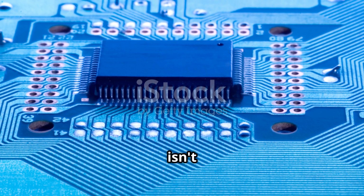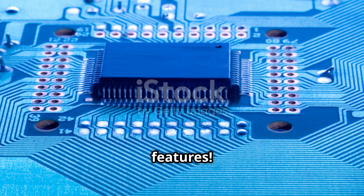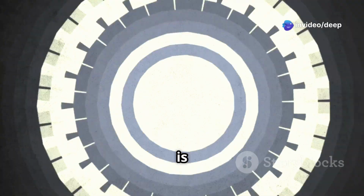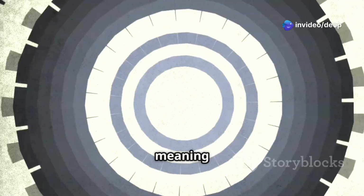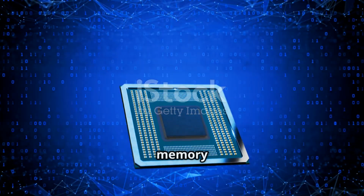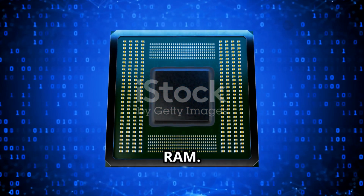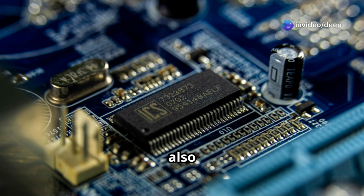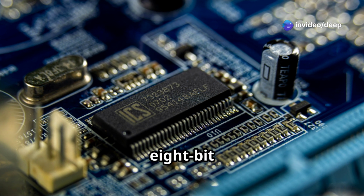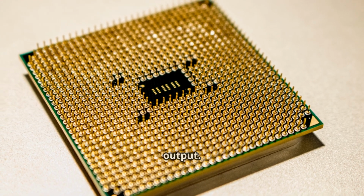The 8051 isn't just any old chip, it's packed with some seriously cool features. Let's dive into its amazing bag of tricks. The 8051 is an 8-bit microcontroller, meaning it can work with data in chunks of 8 bits at a time. It has on-chip memory, 4 kilobytes of ROM, and 128 bytes of RAM. The 8051 also has a good number of I/O pins, 32 I/O pins grouped into 4 8-bit ports. You can program each pin to be an input or an output.